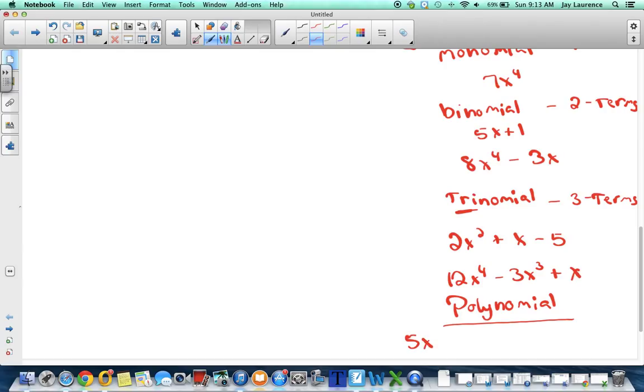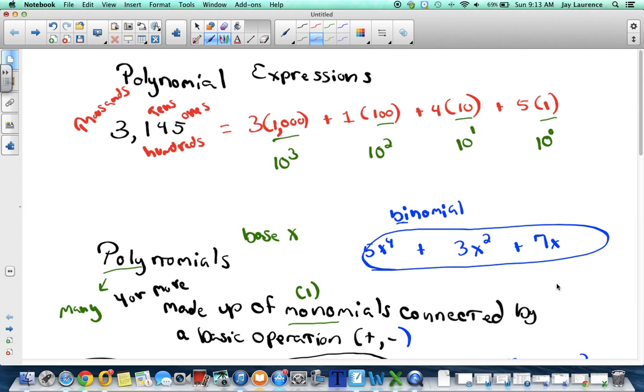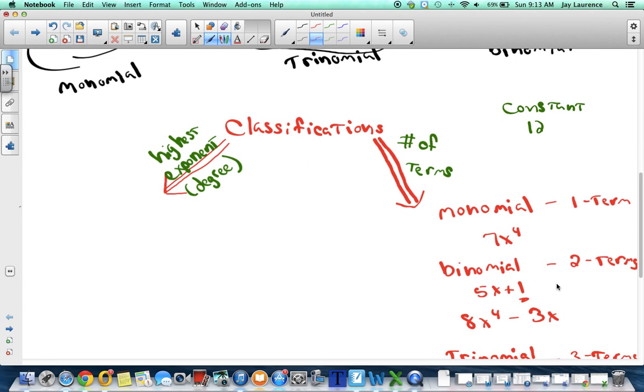So you might have 5x to the 7th plus 3x to the 6th minus 4x squared plus 1. 4 or more terms makes it a polynomial, and yes, one of the terms can be a constant. It can be a constant in a binomial, in a trinomial, or in a polynomial. Now we also classify them by the highest exponent. We just say degree 1, degree 2, degree 3, etc. So if we had like 5x to the 4th, that's degree 4.